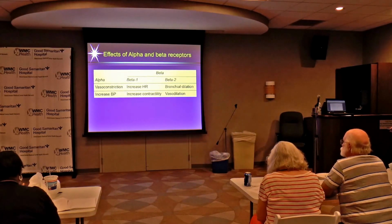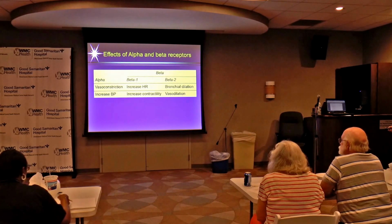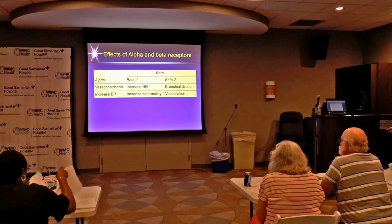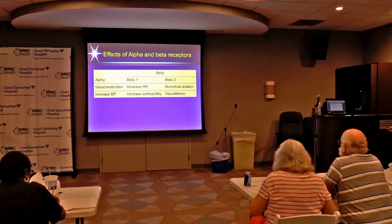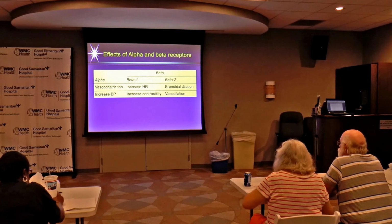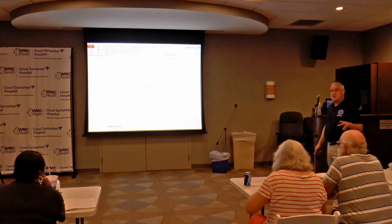So again, alpha causes vasoconstriction, which causes increased blood pressure. Beta 1, increased heart rate and increased contractility in the heart. Beta 2, bronchodilation and vasodilation. These all sound like very good but meaningless test questions, so those are always good to put on the test. Any questions on the second one?